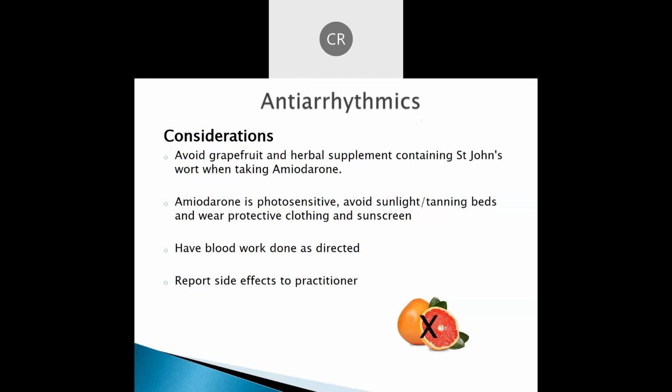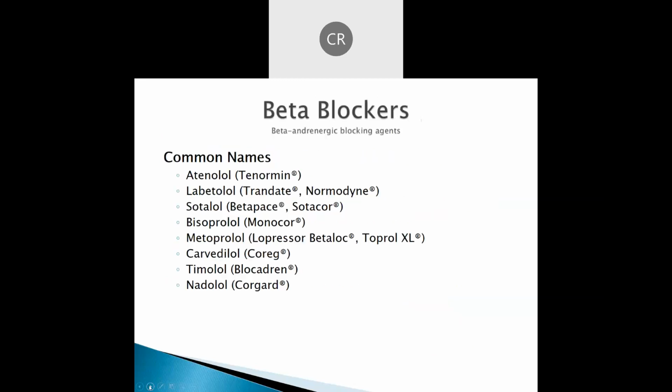Have blood work done as directed, because it can affect your thyroid or cause other issues, maybe with your liver. When your physician asks you to have that blood work done, make sure you have it done in a timely manner. They might be watching for side effects from some of these medications. And then, of course, report any side effects you have to your practitioner, even if you think they're unusual and might not be related. Make sure you let them know.